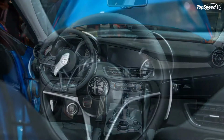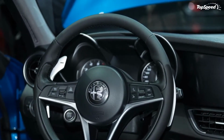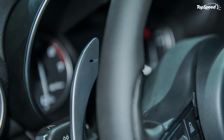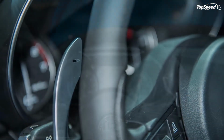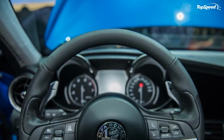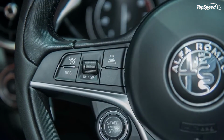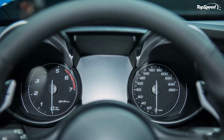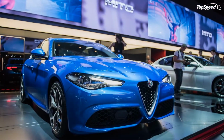Interior. If you've taken a good look at the Giulia QV, the interior of the Veloce will look very familiar to you. The Veloce comes with the same flat-bottom steering wheel and the same two-pod gauge cluster with a TFT display in the middle. The center stack is dominated by a 6.5-inch, horizontally oriented infotainment display and two large HVAC vents just below it.